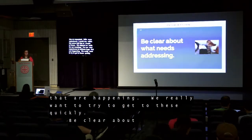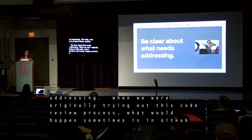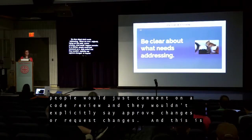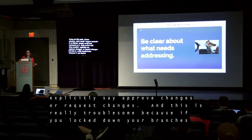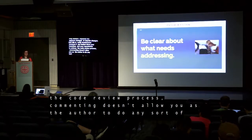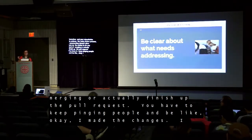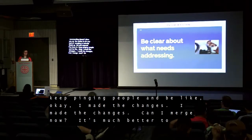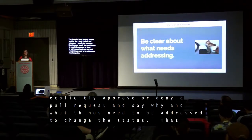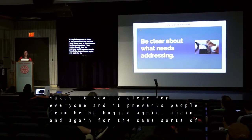Be clear about what needs addressing. When we were originally trying out this code review process, what would happen sometimes is in GitHub, people would just comment on a code review, and they wouldn't explicitly say approve changes or request changes. And this is really troublesome, because if you lock down your branches and your repositories to enforce the code review process, commenting doesn't allow you as the author to do any sort of merging, or actually finish up the pull request. You have to keep pinging people and be like, okay, I made the changes. Can I merge now? It's much better to explicitly approve or deny a pull request and say why and what things need to be addressed to change the status. That makes it really clear for everyone, and it prevents people from being bugged again and again and again for the same sorts of things just to merge their code in.